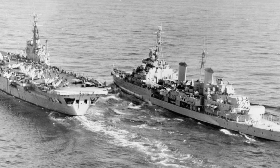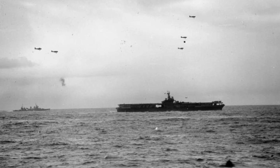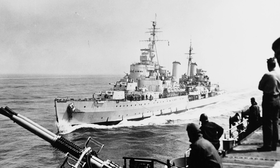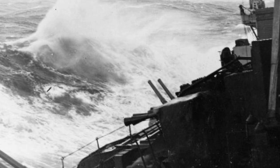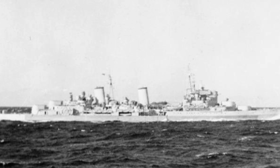HMS Belfast, a Town-class light cruiser of the Royal Navy, had a storied and active life. Commissioned in 1939, the warship served with distinction for 24 years before being officially retired from service, but not before achieving naval immortality. After recovering from being severely damaged by a German magnetic mine in 1939, Belfast rejoined the Home Fleet in 1942, boasting state-of-the-art radar technology that would prove decisive.